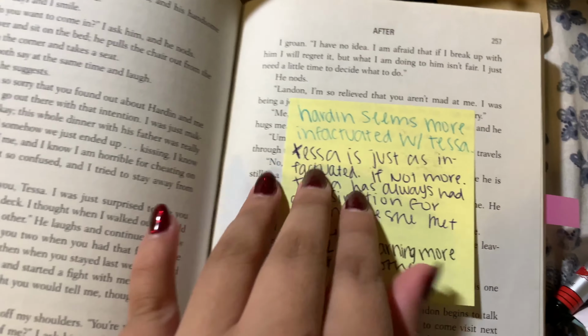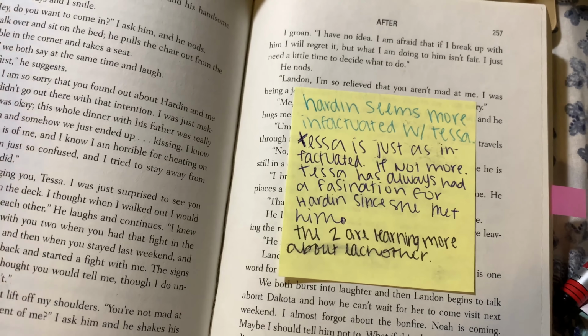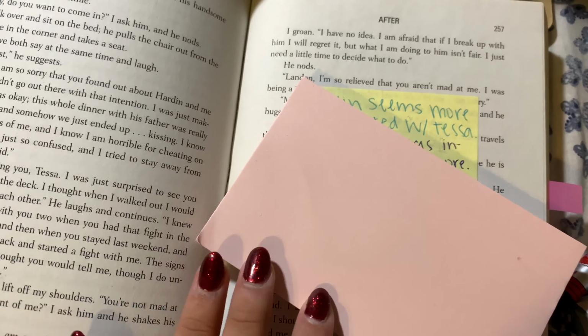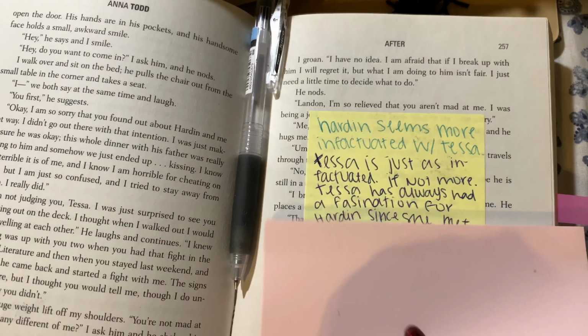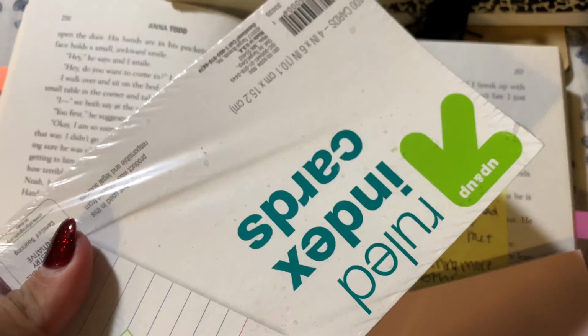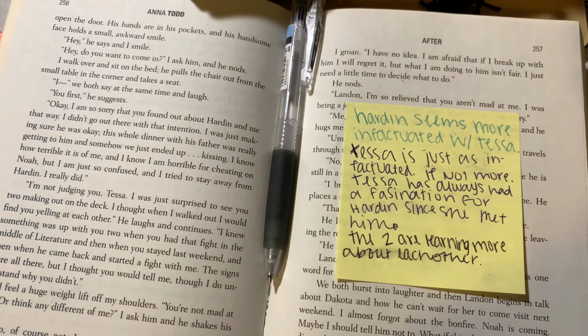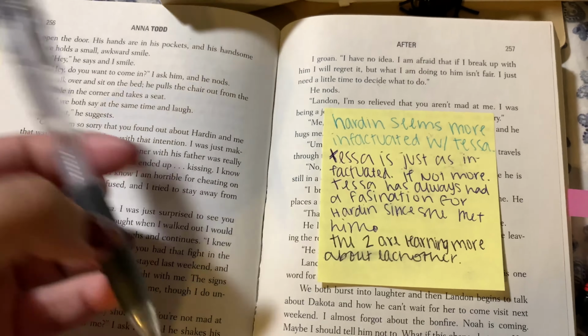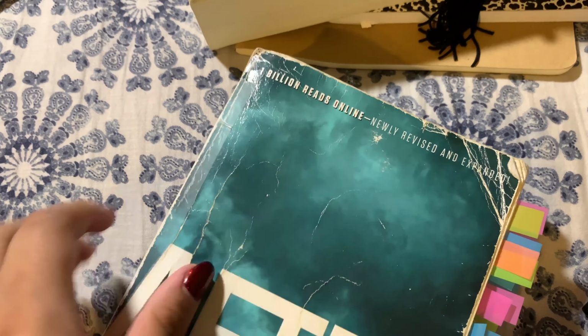Yeah, see, these are my little notes, and that's why I keep post-its right here, so I can just write, and then I can just stick it to the page. Another thing I did was I kept index cards. I don't have the index cards I used, but that was helpful if you don't want to write in the book. That was a good tip. So yeah, this was how I annotate.